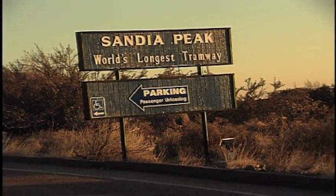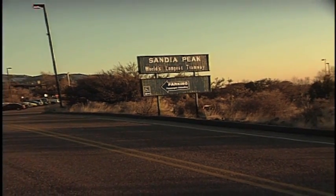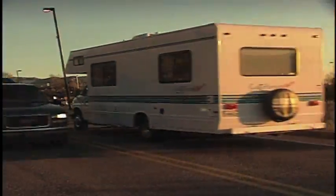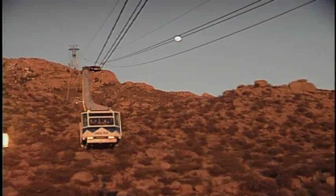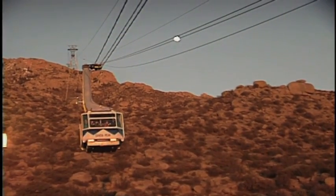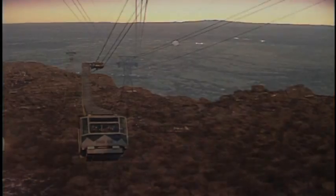Take the I-25 to the north end of Albuquerque and you'll find yourself at the Sandia Peak Tram. From the rugged base of Sandia Peak, this, the world's longest aerial tramway, carries visitors up and down the 2.7-mile face of the mountain. At dusk, the 11,000 square mile view is supposed to be the best in the city.